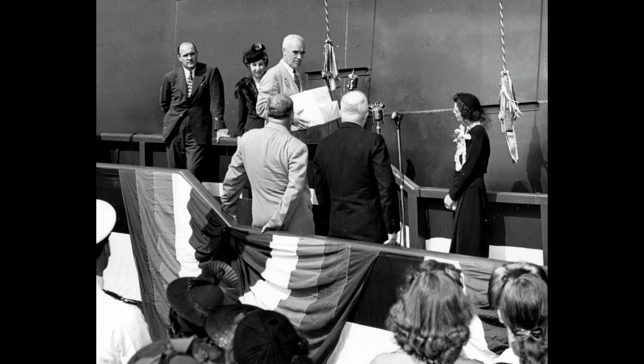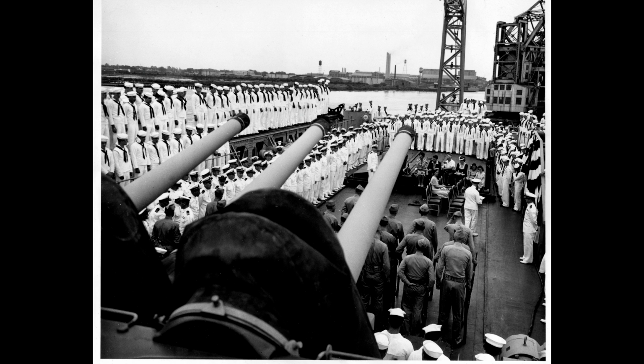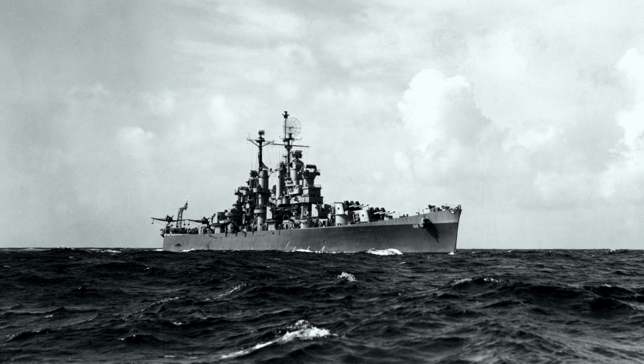Measuring 610 feet long and weighing 11,744 long tons, 14,131 long tons at full load, powered by 4 General Electric steam turbines generating 100,000 shaft horsepower, the cruiser accommodated a crew of 1,285 officers and enlisted men.